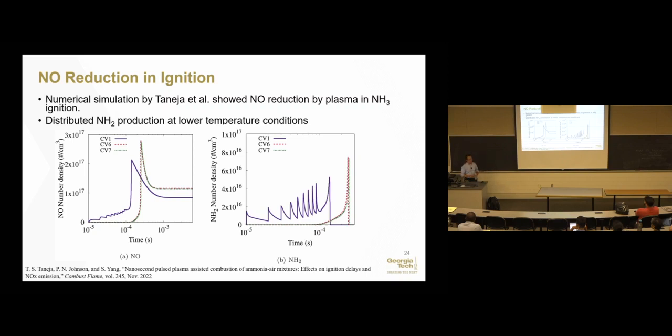So our collaborator, Professor Soyang's group from University of Minnesota, and we have a joint project on plasma-assisted combustion, and they recently conducted a numerical simulation. They also did a zero-dimensional simulation by applying nanosecond pulse discharge to ammonia-air mixtures at different conditions. And what they found is plasma can reduce NO emission. But a key is, we want to generate NH2 in a distributed way, not all at once.